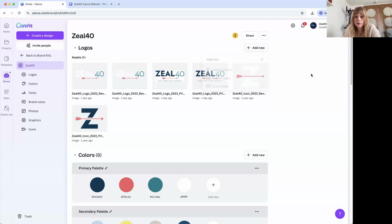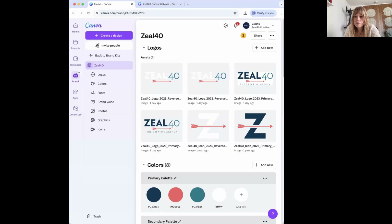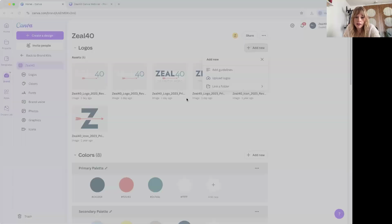And you can either upload here, or if you have everything in Finder, you can come over here and you can drag and drop. So I'll show you both ways. To add new this way, we'll upload logos. This will open Finder for me. And I have everything in one spot. So for today, I have everything in this Zeal 40 brand folder. And where I'm going to go is to my digital logo, my primary, and you can see I have all of my primary logo files in here.